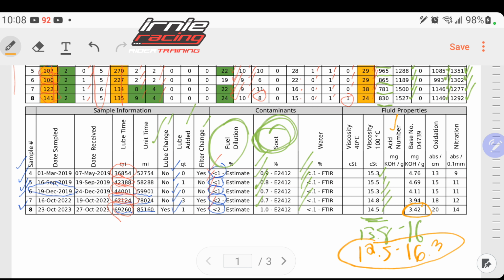So if it was using the other test, 2896, the oil started at 10.1. So I'm not sure if these numbers coincide, that the oil was at 4.76 since 2017. It's possible, it's maybe not.